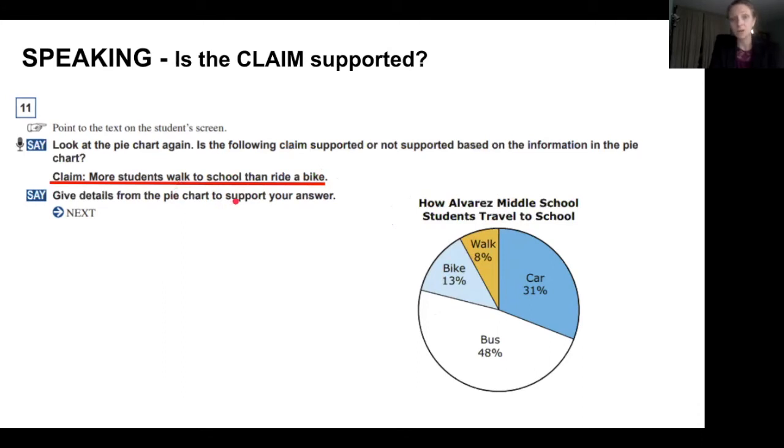And so a full answer would say the claim is not supported because 13% of kids bike, which is more than the 8% that walk. Great. But even if you don't, try to express an opinion, right? Like if you're not 100% sure, at least say the claim is true because it shows it in the graph, right? You'll get some points there. That's worth doing than just saying nothing. Don't say, I don't know.